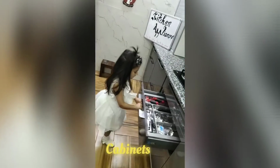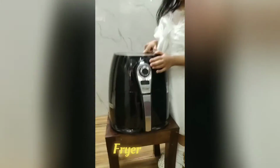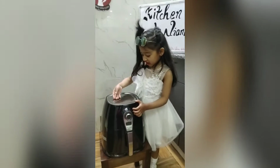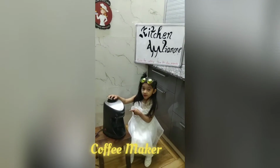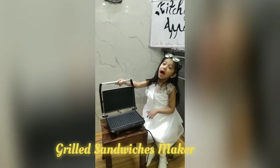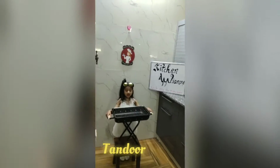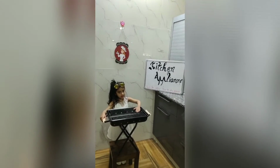These are kitchen cabinets. This is a fryer. इसमें French fries बनते हैं, इसमें cupcake बनते हैं, fish, chicken. This is a coffee maker. This is a grilled sandwich maker. आप सब तो sandwich खाते ही होंगे. This is a tandoor. इसमें हम fish, chicken तंदूरी बनाते हैं.